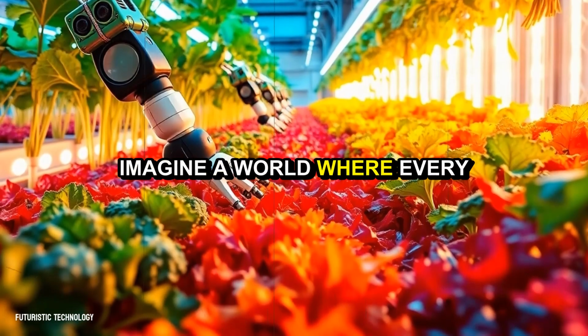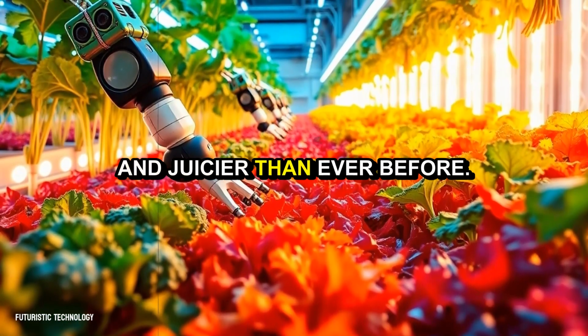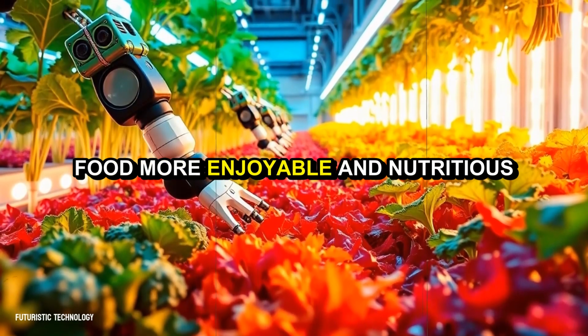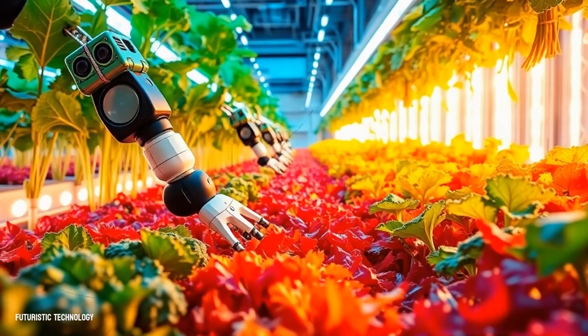Imagine a world where every bite of your salad is bursting with flavor, or where your favorite fruits are sweeter and juicier than ever before. It's not just about feeding the world, it's about making food more enjoyable and nutritious for everyone. So, what does all this mean for the future of agriculture?